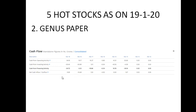It's come up on my radar. So if you want to consider this, you can study it more. You can perhaps go through the annual report and check. The second one is Genus Paper, which you can start tracking above 6.